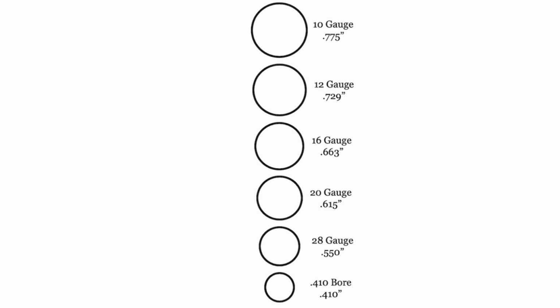There is one exception to this rule, the 410 bore. Sometimes inaccurately described as a 410 gauge or a 36 gauge, it's the only shotgun in common use that is named after its actual bore size, 0.410 inches in diameter, as opposed to its gauge number. If it were named like all the other popular shotgun bores, it would be approximately 67 gauge.